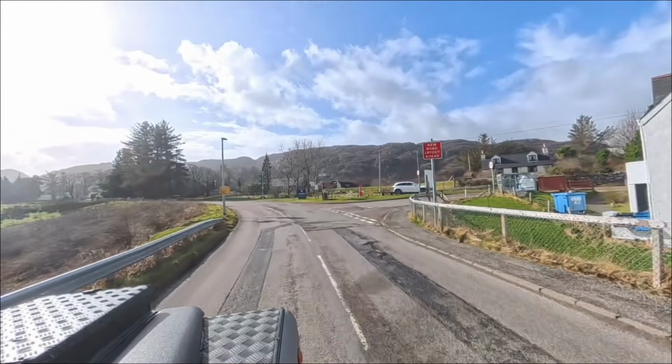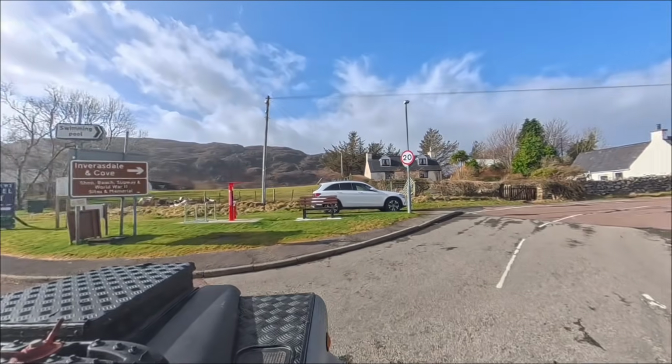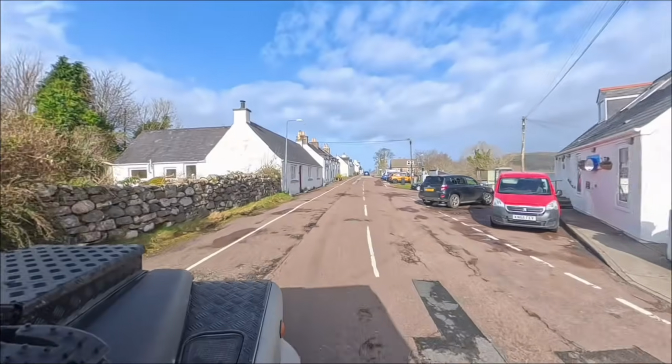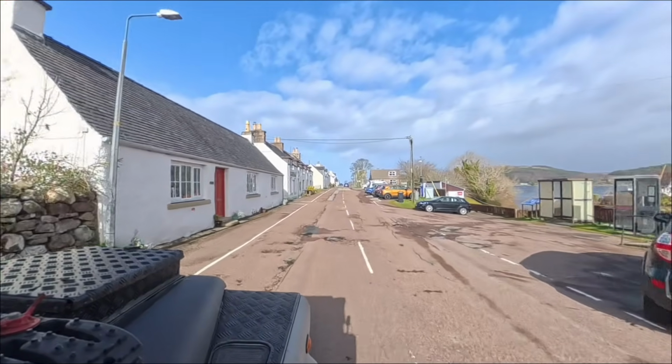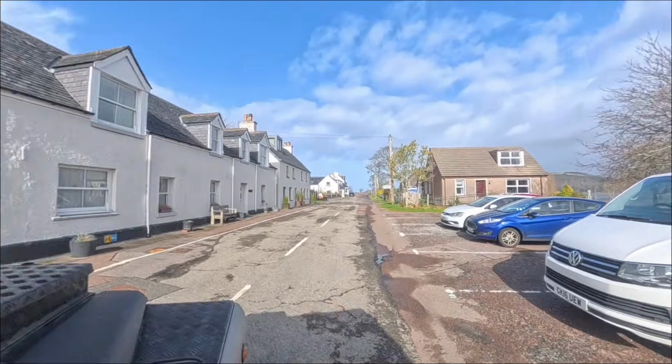So I'm in a little town called Ewe, and I'm going to turn right here, which takes me off of the North Coast 500 and onto the road for Cove. Then I'm going to take advantage of the shop there on the corner as well.